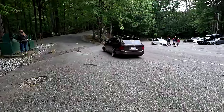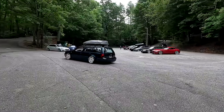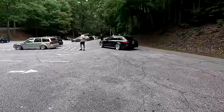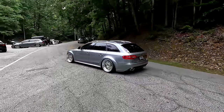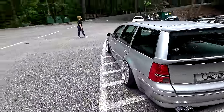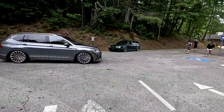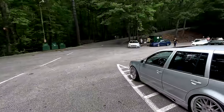Oh, just rolling coal. Like a whole jet. I love how TDIs sound. Up the mountain, all I could hear is diesel. I couldn't even hear my car, it's all diesel. Did he make it? Oh, he made it. Nice. Good work, dude. Now, this is cool, cars everywhere.